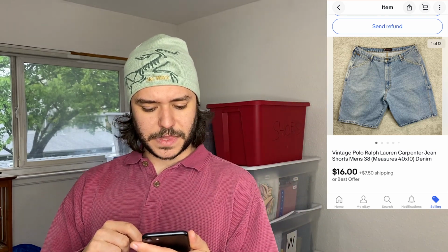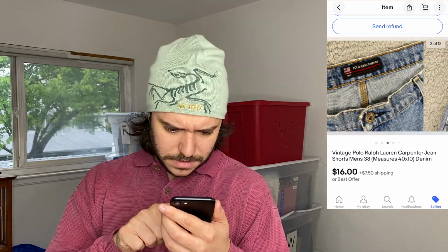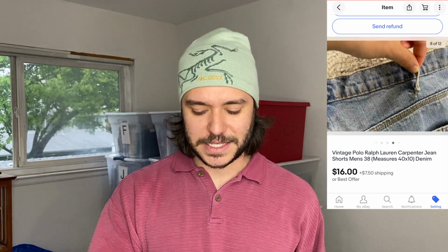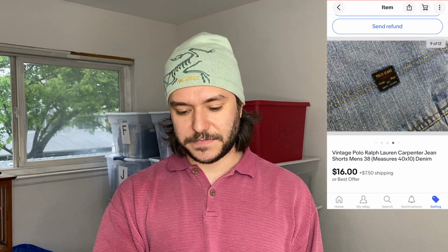These actually sold really fast. They were vintage Polo Ralph Lauren. I don't know if they're real vintage. They look vintage, but sometimes I'll just throw vintage in the title just to get some eyes on it. But these sold for $16 plus $7.50 shipping. It's just a bins find. I think it took like a week to sell.